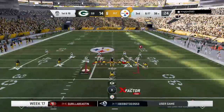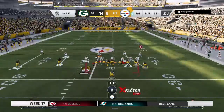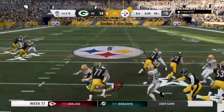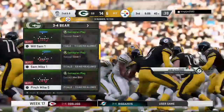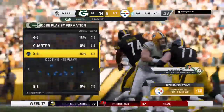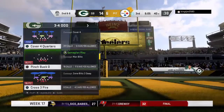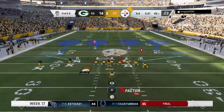Well, what you pointed out to me at half seems accurate. That line has struggled to sustain blocks. Yeah, I would agree with that totally. They've got to focus on staying on their double teams at the first level, make sure that block's secured before they slide off and try and chip someone at the second level. Give him a couple on the carry there, 2nd and 8. Well, they're hoping that the second half is better for him than the first half. They've got to find a way to get him going. He's a big part of their offense.